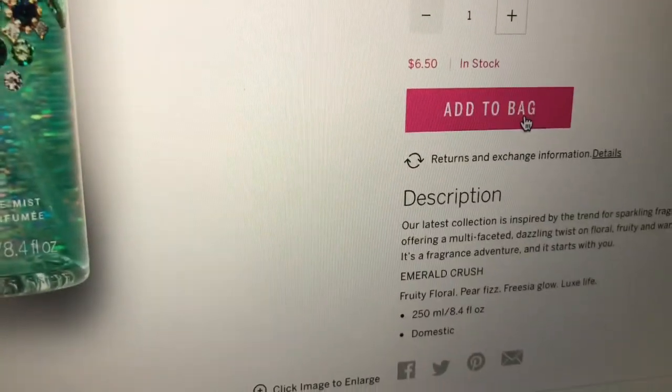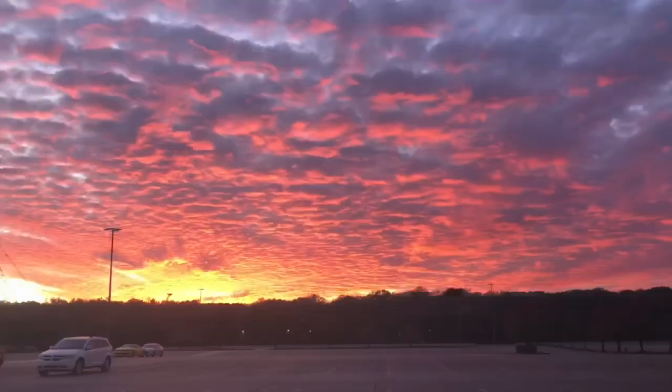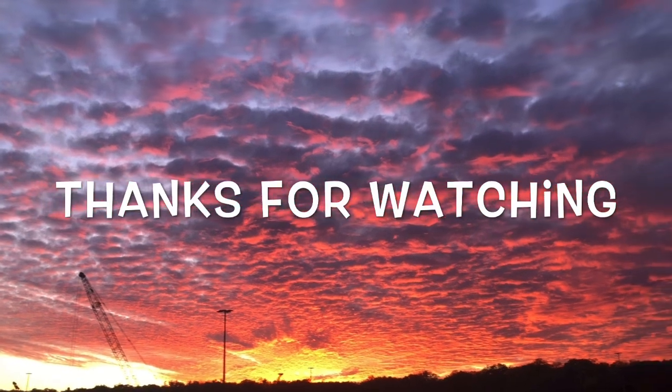And at the end here, I'm going to show you this beautiful sunset that I captured in our mall parking lot. So I thought you guys would like to see it.